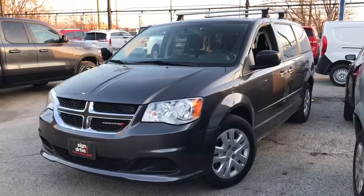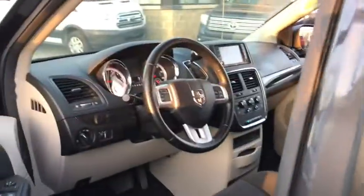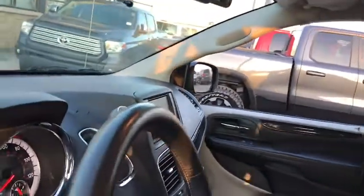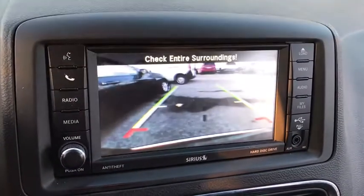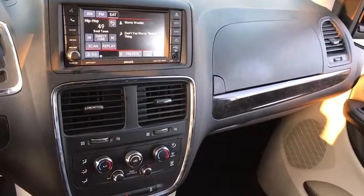We are pleased to show you the 2017 Dodge Grand Caravan. The Dodge Grand Caravan received the government's highest front and side crash rating of 5 stars. Its vast interior is widely praised, with an innovative seating arrangement, versatile cargo storage, and enough entertainment features to keep the kids entertained on road trips. This vehicle has less than 25,000 miles.